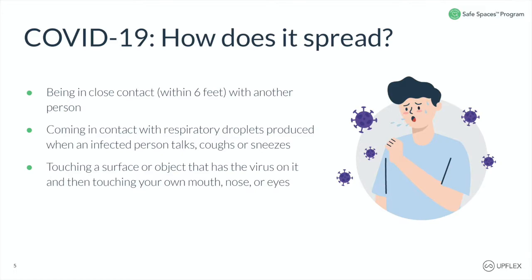The droplets in a typical air exchange rate found in offices may stay aerosolized for 20 minutes or more, depending on the air exchange rate. Importantly, individuals who may be mildly symptomatic or asymptomatic are still highly infectious. The other way to become infected is by touching a surface or an object that has the virus on it, and then touching your own mouth, nose, or eyes.